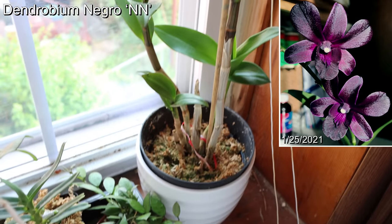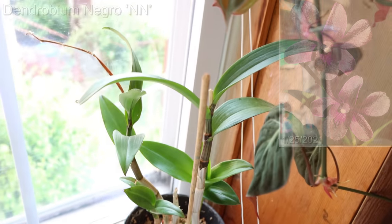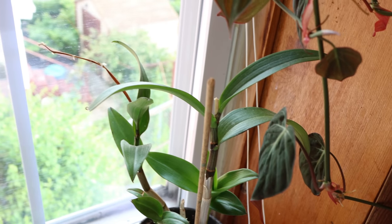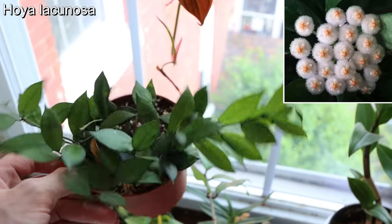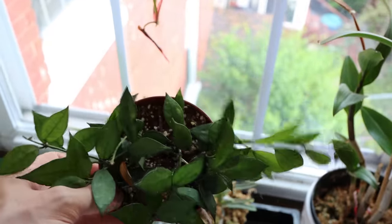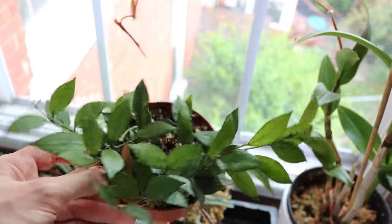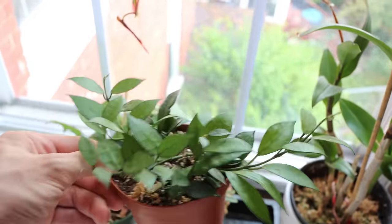Here is a dendrobium, and the flowers are near black. It's called Dendrobium Negro NN. We've got Hoya lacunosa, Hoya cronina's less exciting sister. I know I bashed it in one of my videos, Hoya cronina, but they almost look the same. I prefer the thicker, rounder leaves of cronina, but this is nice.